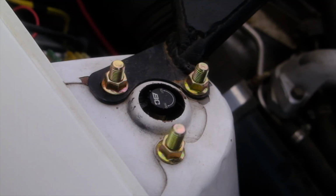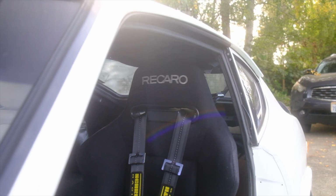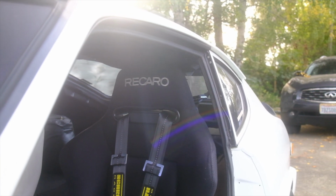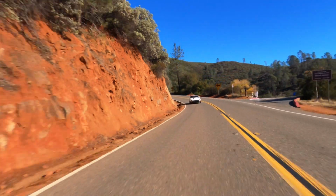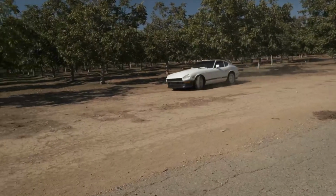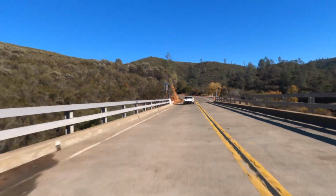But I have done some things to it. I did BC coilovers, Speedhut gauges. It has some recolored seats. I redid the interior, so it looks a little bit nicer than the first time I got it. And the reason I have had this car for so long, for over 5 years, is because it was a lot of fun for $12,000. I could not get another replacement for that kind of money because after COVID, all the prices went up.